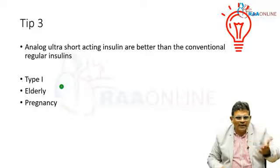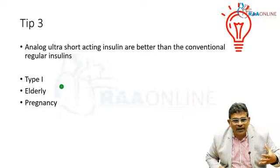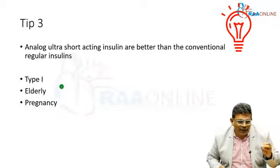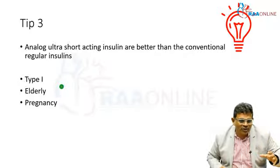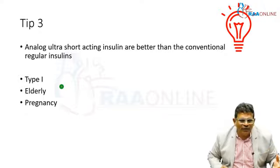So the very important point is this: short acting insulin is the regular insulin, and ultra short acting insulin is Aspart, Lispro or Apidra. These analog ultra short acting insulins are better than the conventional regular insulins. Especially in type 1 diabetes, the elderly and pregnancy, we have very clear recommendations for ultra short acting insulins over regular insulins. So that makes the third point that we need to know: regular insulins are not the insulins of choice for a type 1 diabetic patient. The ultra short acting analogs should preferably be given to our patients.